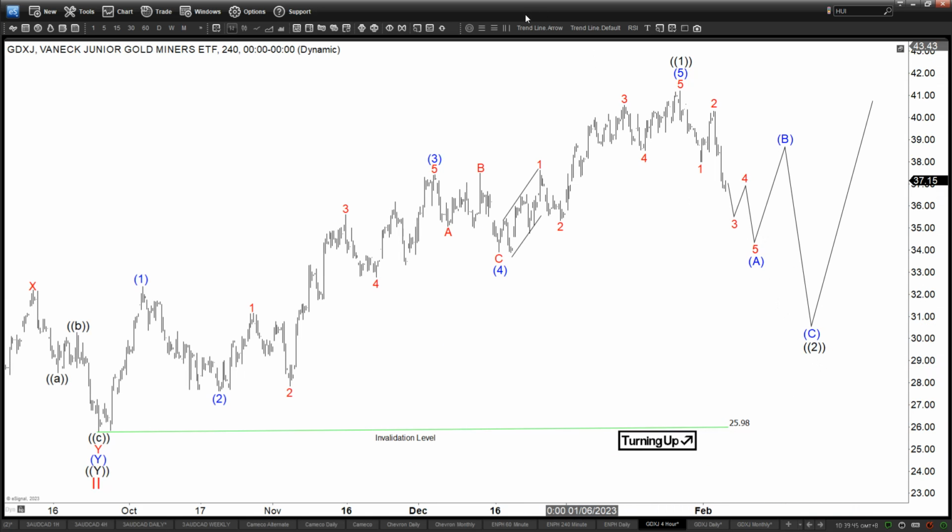Another possibility will simply be an ABC, W, X, and then Y. And then yet another possibility is a very shallow pullback like an ABC, and then immediately go higher again. Now I know there are a couple of possibilities there, but that's the way it is. You have to understand the idea here is not so much that it has to be 3 4 5 BC, but the main key takeaway is that as long as we stay above $26, eventually this is going to go up.